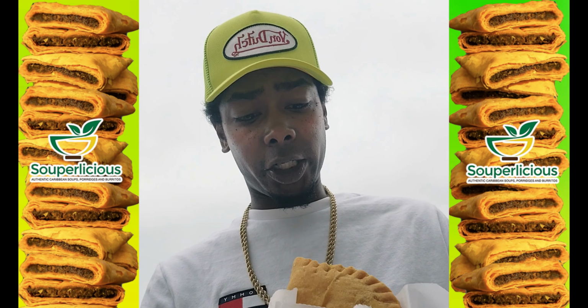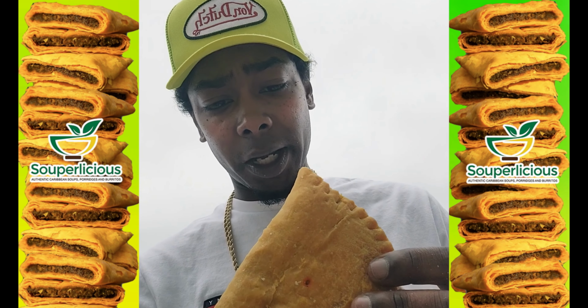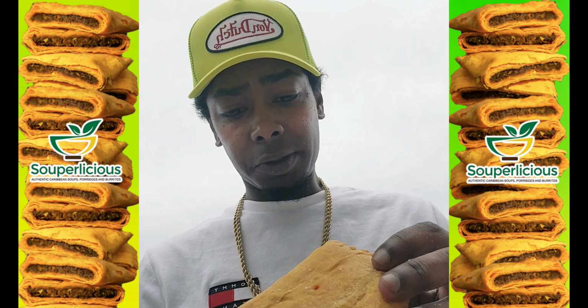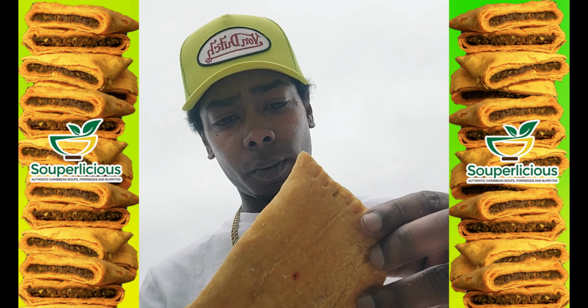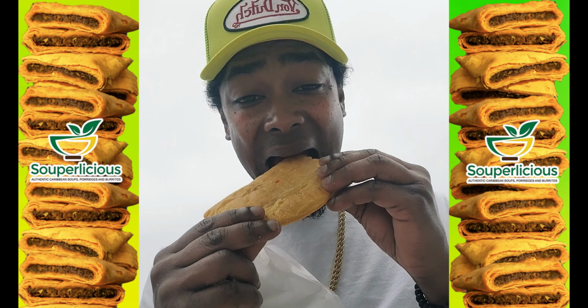Alright, well here what? They said jerk. This is a jerk chicken one, so I'm gonna try it. I like the color of it. It's different from the callaloo and the shrimp patty, but still the same size or maybe a little bit bigger. But I like the presentation. I like how it looks. And here goes.